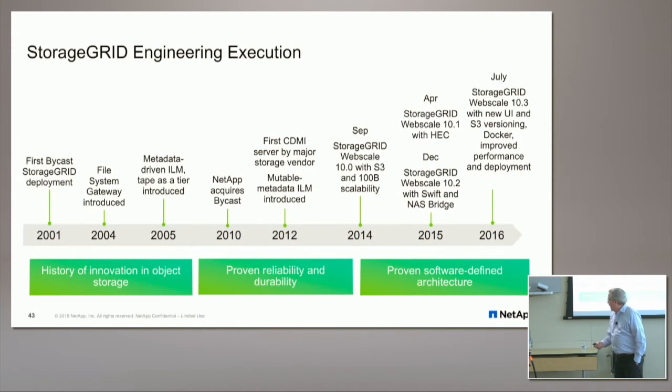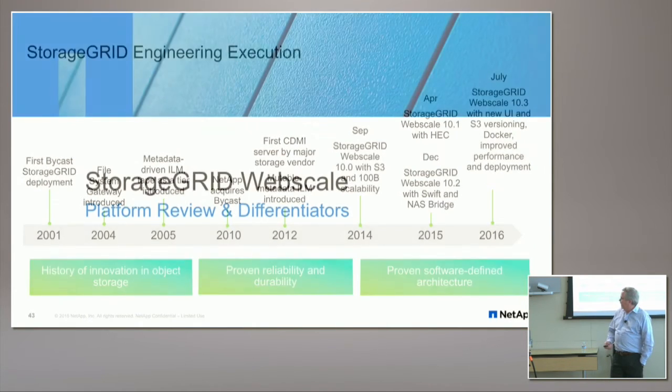Just to give you an idea, we're iterating fairly quickly. We made significant investment in the product line in late 2013. Since then, we've been doing releases on a 6-month cadence. So it's a 100% agile development team spread between RTP in North Carolina and Vancouver, British Columbia, where the acquisition took place. So a lot of innovation happening there. We're able to add a lot of capabilities very quickly.